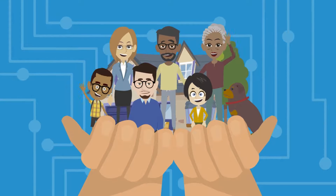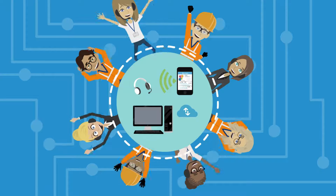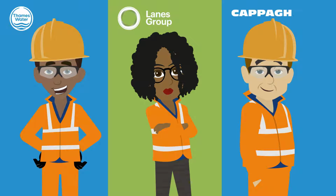We want to provide the best possible service for our 15 million wastewater customers and make sure our employees are empowered to do this through training and technology. Meet our 3 engineers. Kieran works for Thames Water, Alice works for Lanes Group, and Jimmy works for Kappa.